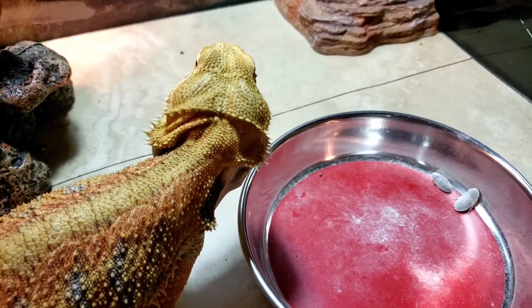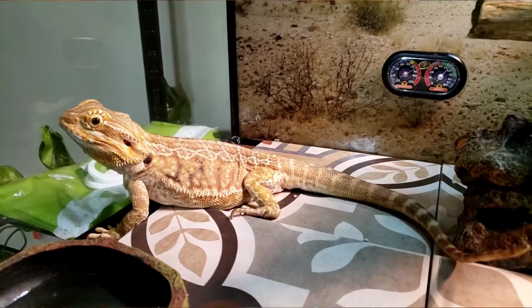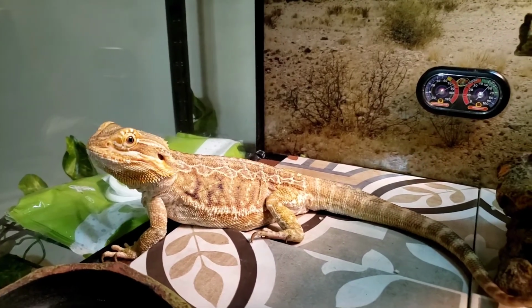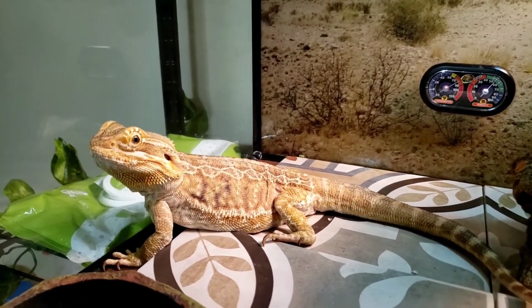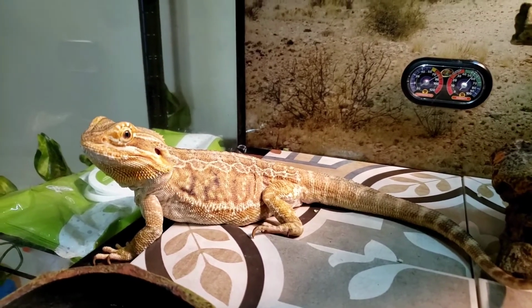We're going to move on to the next reptile. Good boy, Ramses. All right, guys, this is my big 4-year-old female, Clarabelle. As soon as she heard me talking, she looked. She's like, where's daddy? And we're going to start the live feeding with her.